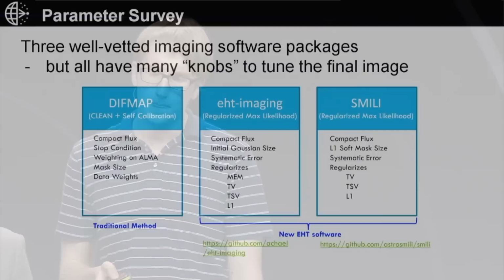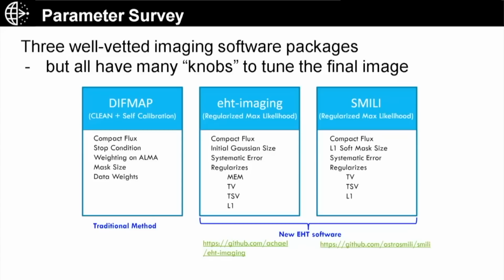And so we have three different software packages that we used in this next step of imaging, one based on the traditional CLEAN algorithm Kazu described, and then the two that were developed specifically for the EHT and really built on all of this open source Python software, as Kazu described. So we wanted to objectively determine what the best way to tune all these different knobs in the image would be.